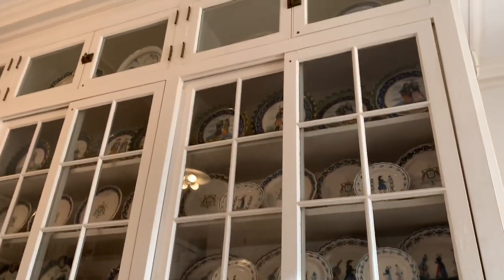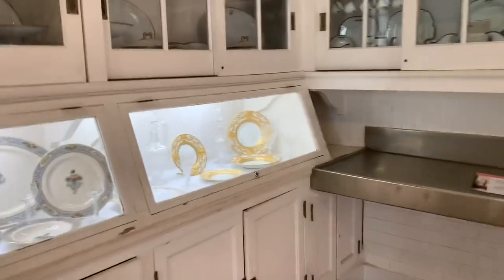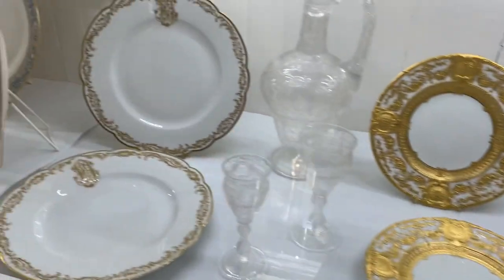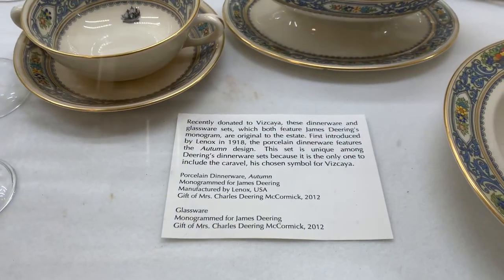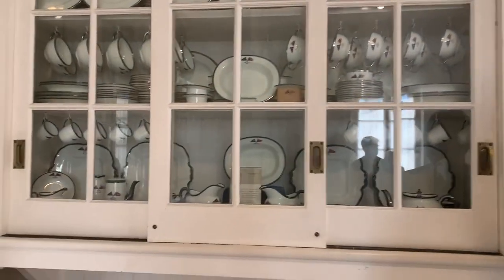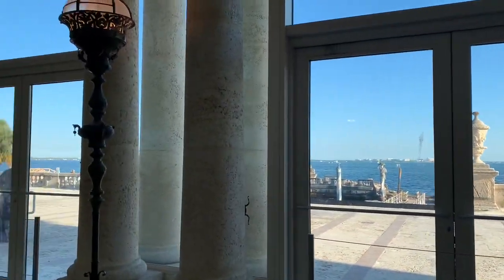There were so many beautiful sets of fine china. This one was one of my favorites. Hoffman was the architect, Paul Chaffin was the design director, and Diego Suarez was the landscape architect of Vizcaya.